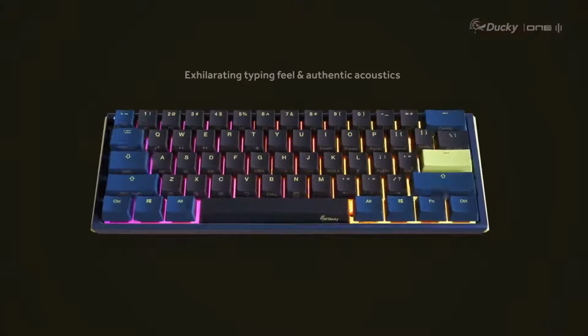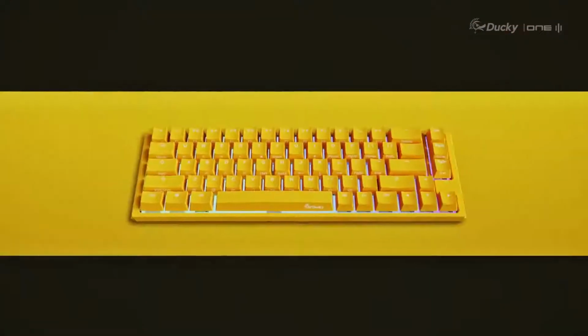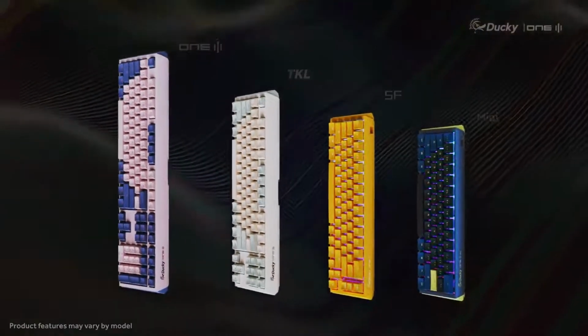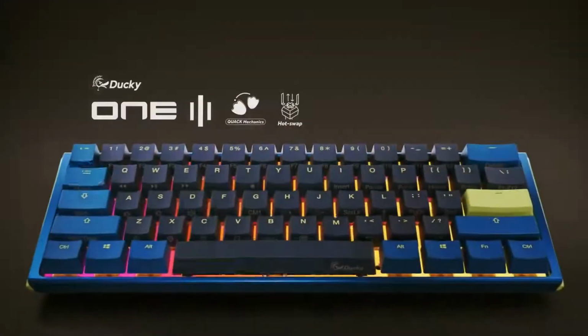This board was tested with Tactile Cherry MX Brown switches, which provide a light typing experience with good tactile feedback, so you know when a key's been registered. The keyboard also has PBT keycaps that feel excellent on the fingertips.